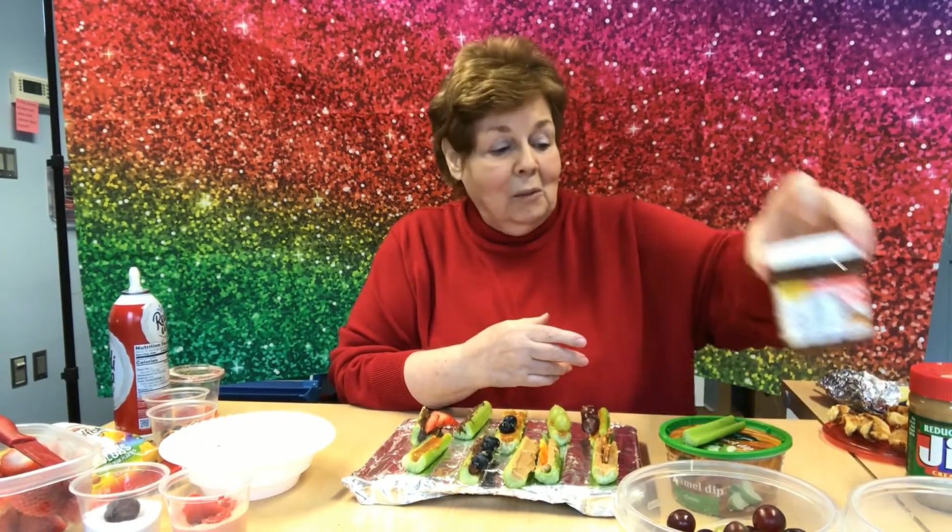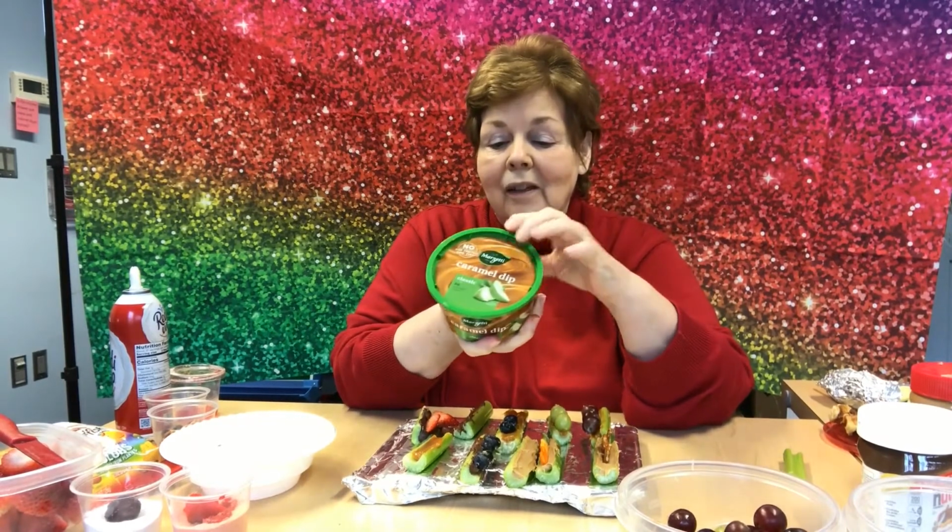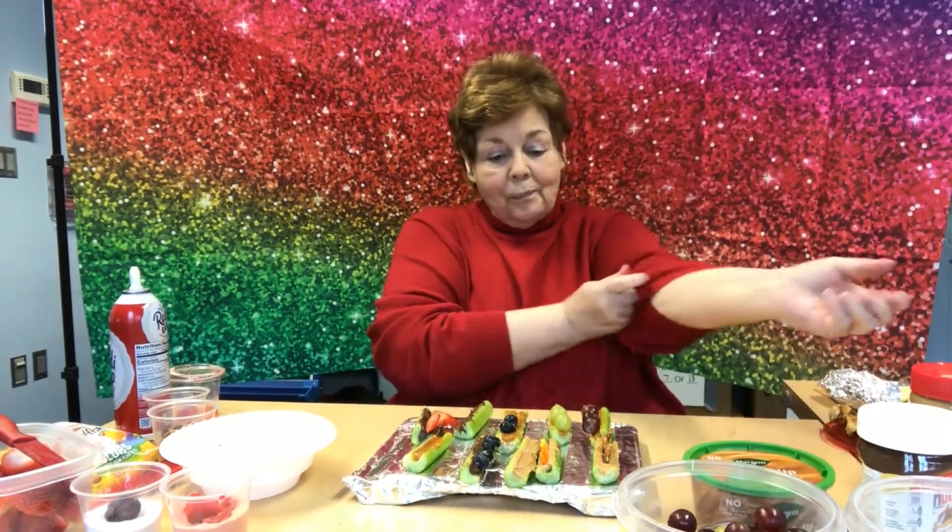That's a perfect one. I also brought Nutella. Everybody likes that chocolatey feeling. And I also brought caramel dip. Now this isn't the same caramel that you put on ice cream because that's very runny. You need something more buttery. This is solid like peanut butter is, but it's caramel. Works perfectly.